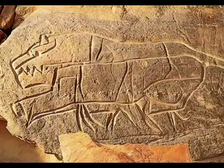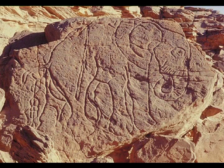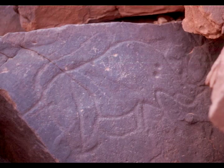Around the same time, prehistoric humans lived in the area and hunted for big game such as lions, elephants, rhinos and hippopotamus. Wildlife and hunting scenes are captured in artistic rock carvings and paintings that are still preserved in Saharan cliffs and caves today.